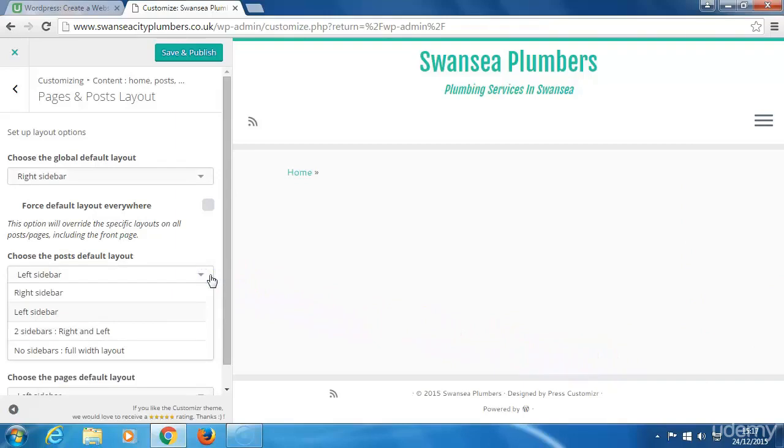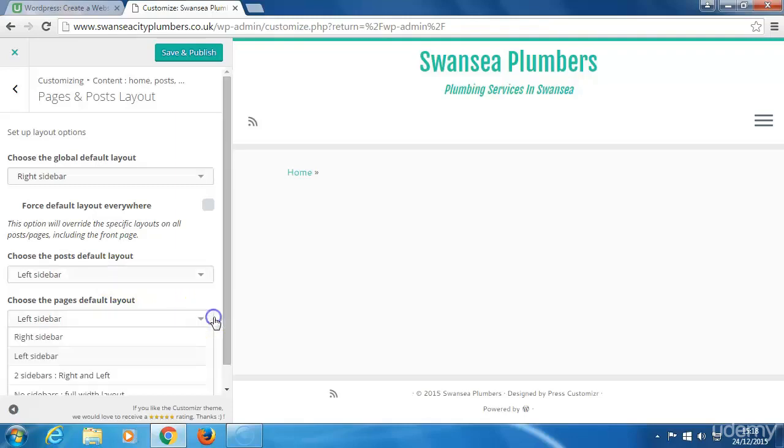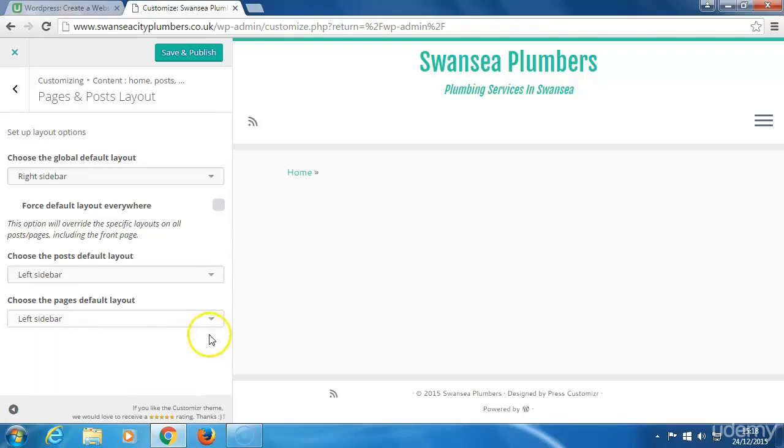Post layout. We haven't got any posts at the moment, so we'll ignore that for now. If you want a blog, we'll cover that later. Pages default layout. You've got a selection here. We'll just leave it as it is at the moment. So basically, the right sidebar, we've told Customizer that we want a right sidebar here. Up to save and publish. Save and publish.